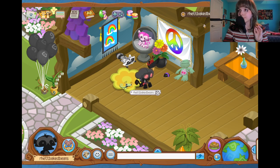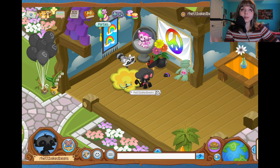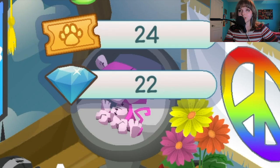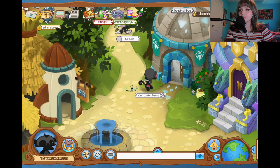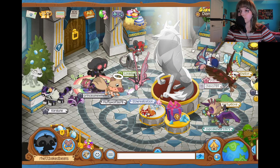Okay, so since my membership runs out, let's see, one day remaining. I thought it was 2 days. Whatever. Since my membership runs out, I think I should do all the fierce things, spend all these gems. I have 22 gems, because I doubt I'm gonna get an Animal Jam membership that you have to pay for. So, let's see what else I can do with these gems. Okay, so we got the pet. We could buy an animal.